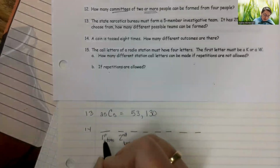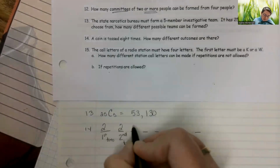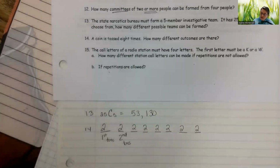So there's each of the tosses. And the first toss, it's either heads or tails. That's 2 and 2, 2, 2, 2. I want to say that's 258, but I'm not sure.